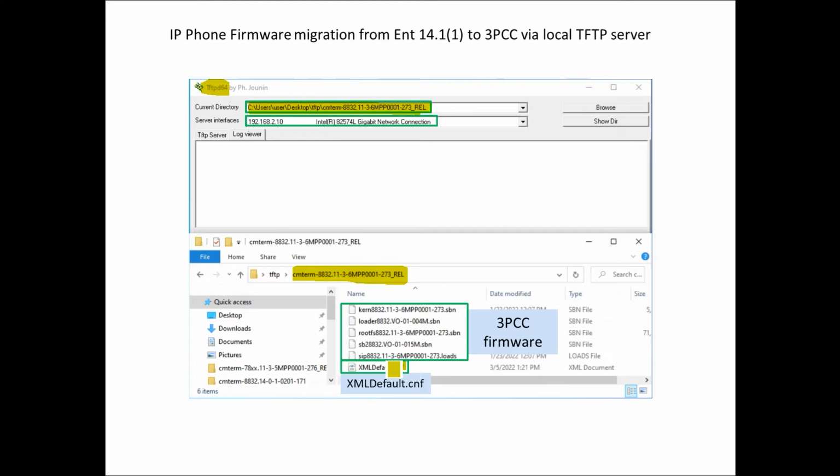I make sure we have the xml.default.cnf file, and then we have all the binaries. And again, this is the key file right here. We're going to make sure we have it within the xml.default file, since that's going to instruct the phone what to do.